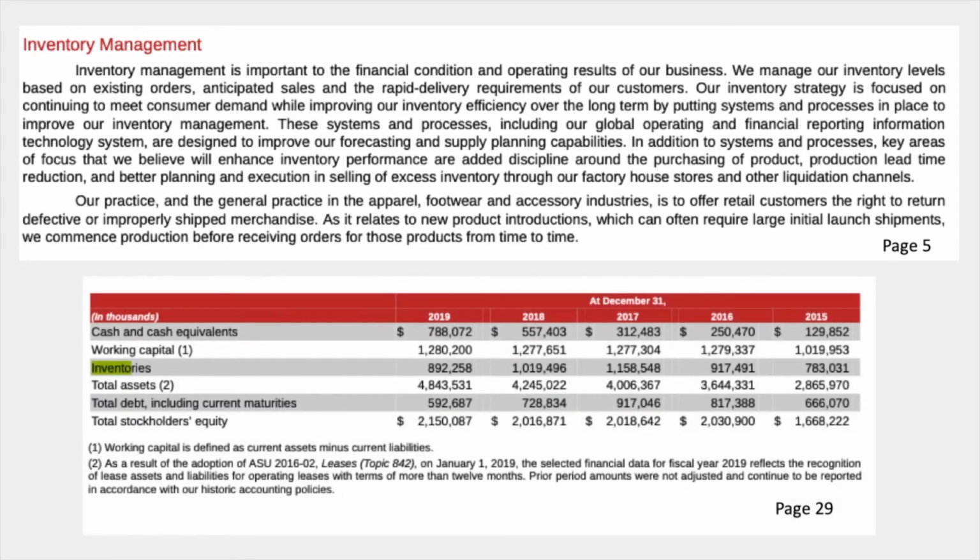Page 29, they give us a table in which we see some details related to inventories over the past few years. These numbers are in thousands, and so if we look at December 31st, 2015, inventories were 783,031,000. They went up to 900 million at the end of 2016, up to 1.1 billion at the end of 2017. They came down a little bit by the end of 2018 and down even more by the end of 2019.